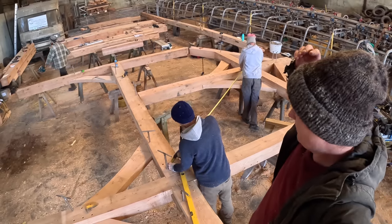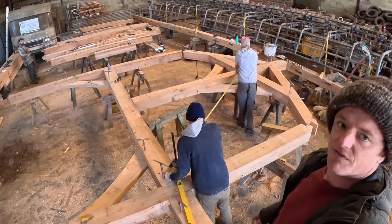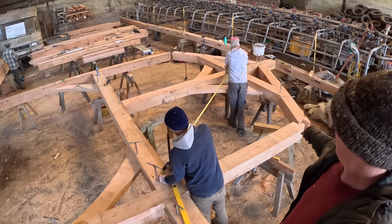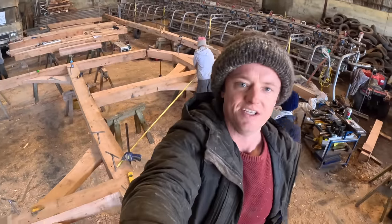So yeah, should speed up a little bit. That one took quite a while because of all the little intricacies involved in it, getting all the beaks lined up with the top plates and the braces and everything, but they'll go a bit quicker now.